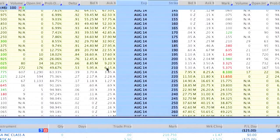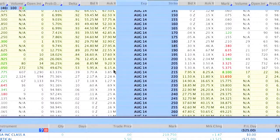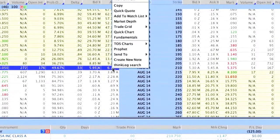Now, I usually talk a lot about making a spread that straddles the market, so one option that's in the money and one that's out. Right now Visa is trading at 210.71. So if we go with the in-the-money option, that'd be the 210 and the 215, a $5 wide spread.